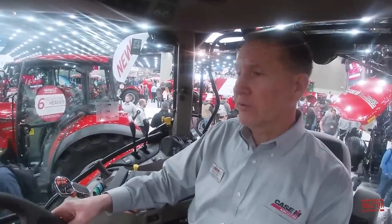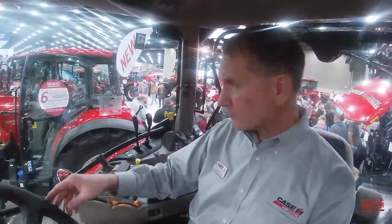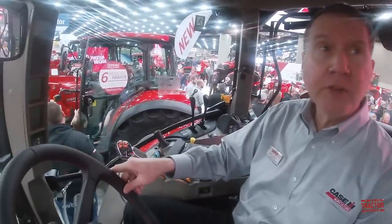Okay. So it's smaller than the Maxim. It's a smaller wheelbase, provides a tighter turning radius with all these deluxe features in it. The Farmall line has an open center hydraulic system, but this is really the next tractor where you can get a nice closed center hydraulic system.